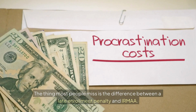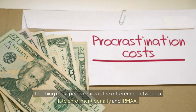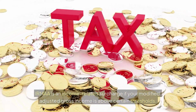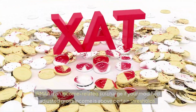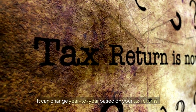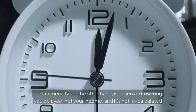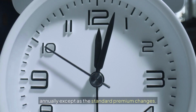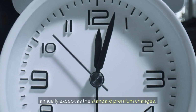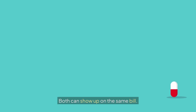The thing most people miss is the difference between a late enrollment penalty and IRMAA. IRMAA is an income-related surcharge if your modified adjusted gross income is above certain thresholds. It can change year to year based on your tax returns. The late penalty, on the other hand, is based on how long you delayed, not your income, and it's not recalculated annually except as the standard premium changes. Both can show up on the same bill.